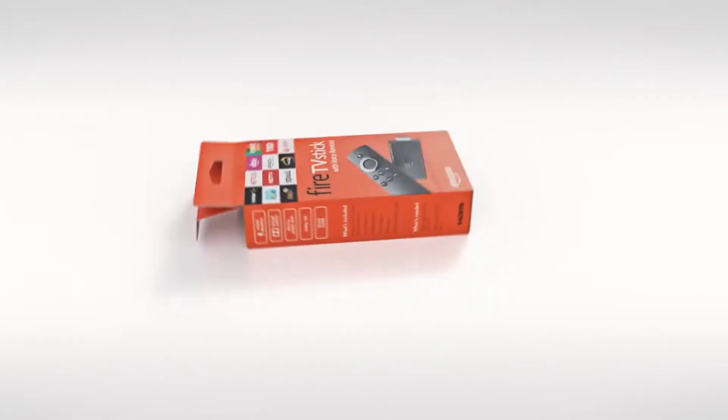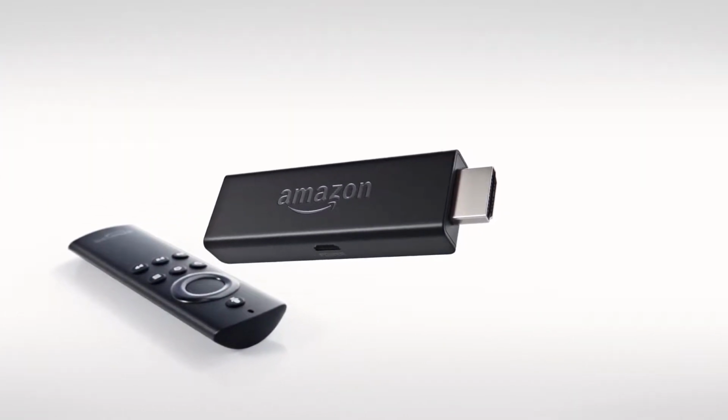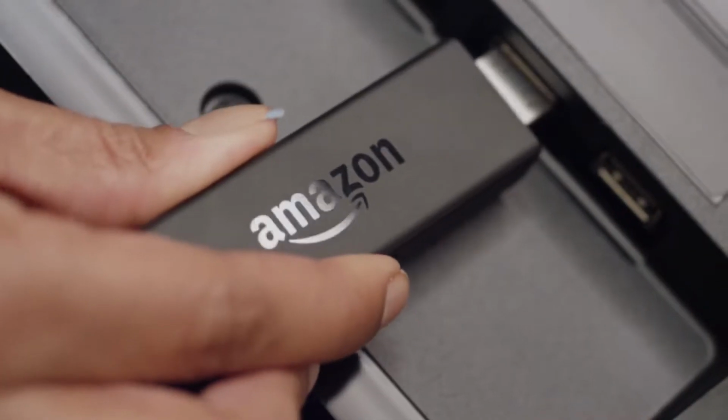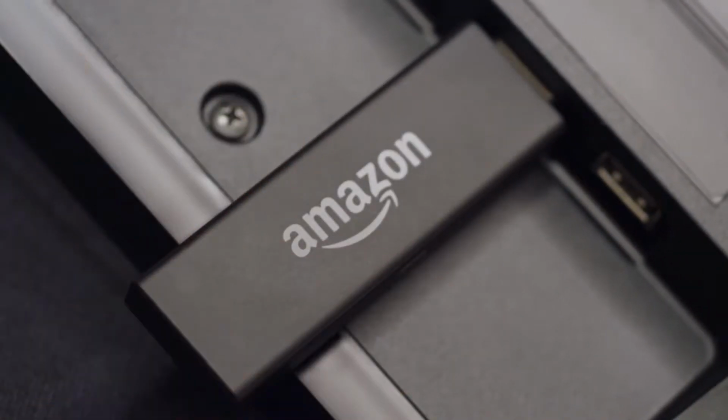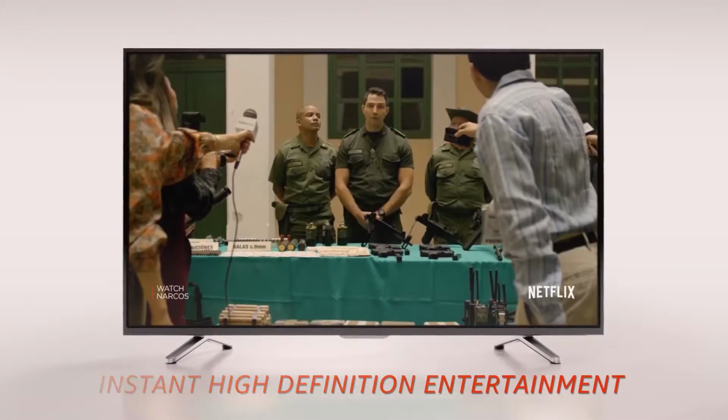Fire up your TV. Everything you loved watching online can now become a big screen experience. Introducing the Amazon Fire TV Stick. Get set for an all-new kind of HD TV entertainment. This ultra-compact, super-fast streaming device can play anything you want it to.